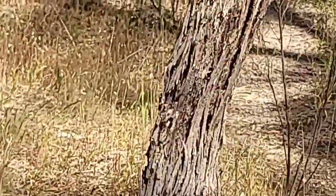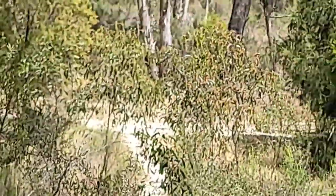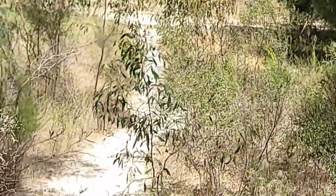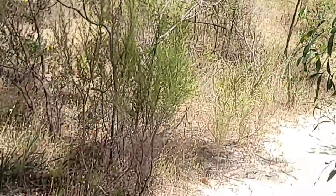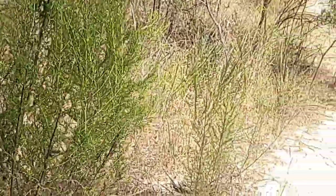So Pink Cliffs Geological Reserve has a lot of tracks like this, and this might be in the granite or might be in another formation. So what are we looking at here?